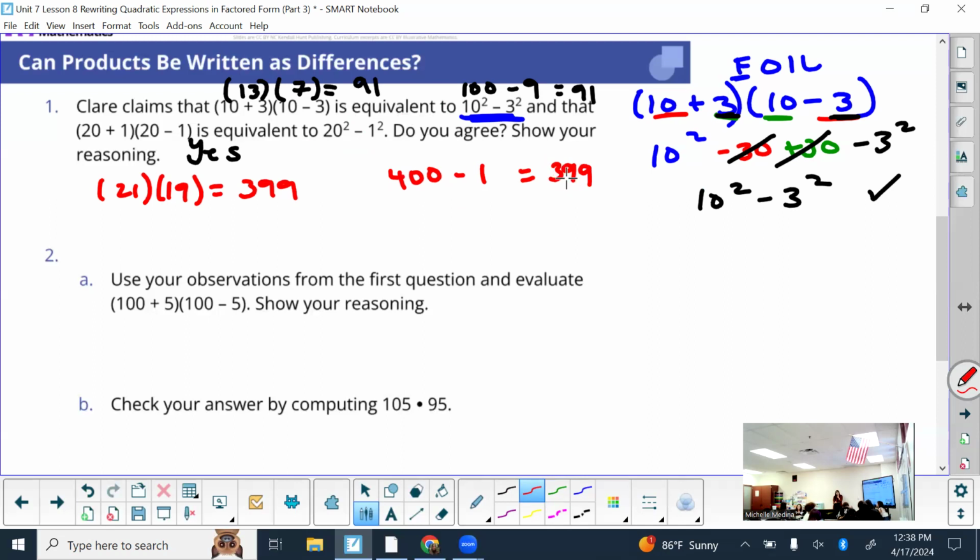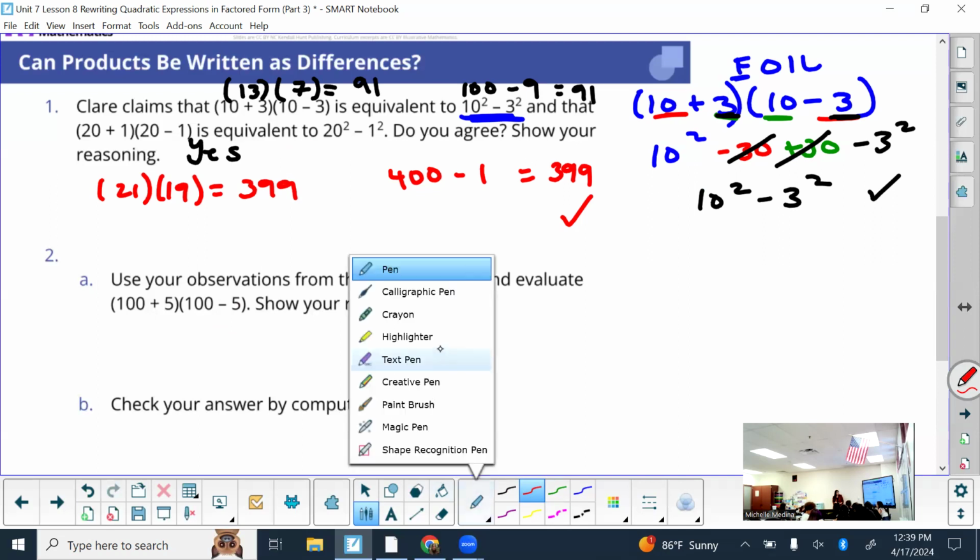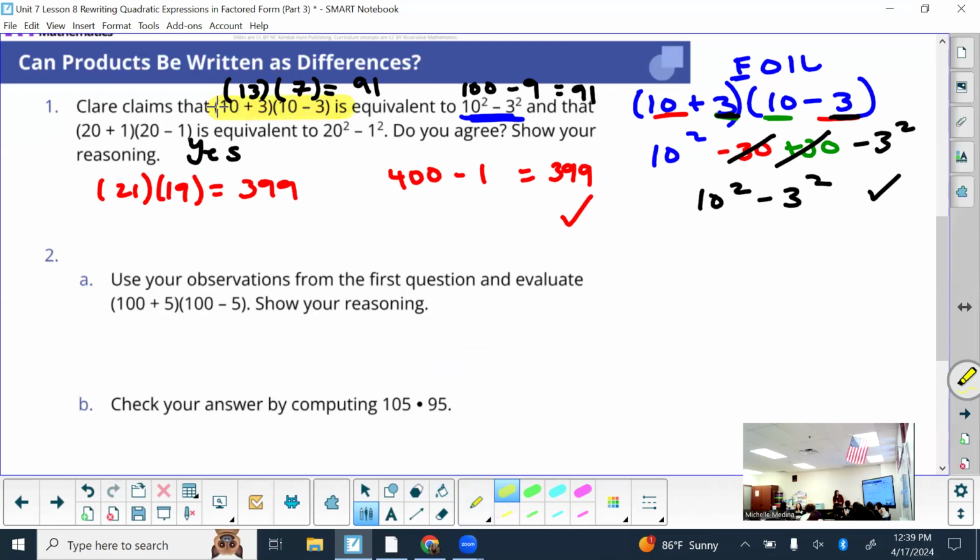Okay. So questions, comments, concerns? So we're saying Claire is correct. So use your observations from the first question to evaluate this one. Also, what do these have in common? Because it's trying to get you to see something specific, but I'm not sure that that is really clear to you guys. It's clear to me because I know what it's trying to do. What do these two expressions have in common? It could be really simple, what your observation is.